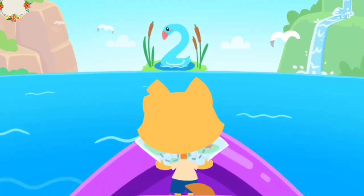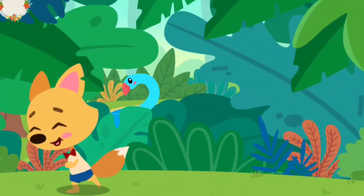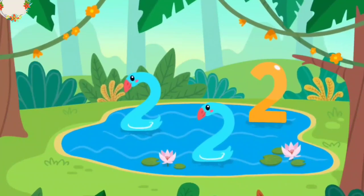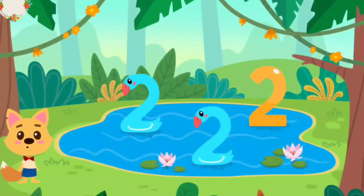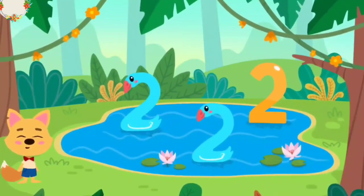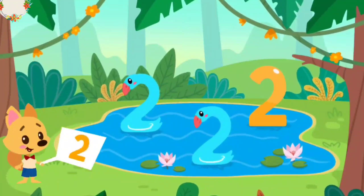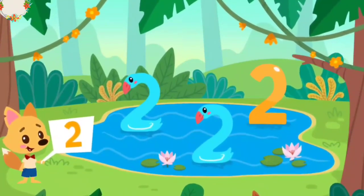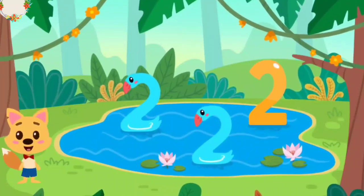On this island, we need to find the number 2. Look, there are beautiful swans swimming in the lake. Can you find the number 2? Let's count how many swans there are. 1. 2. 2 swans. And here is the number 2.